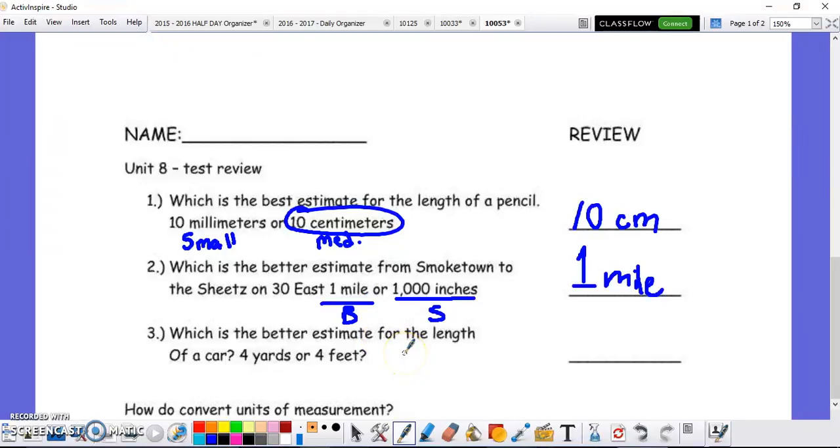Question 3. Which is the better estimate for length, 4 yards or 4 feet? Again, this is customary. So if we're talking about the length of a car, or you can think about a truck, a bigger car, would be smart because these are 2 medium measurements. Feet is a little bit smaller in medium and yards is longer in medium. I want to use the one that I'm going to use significantly less for. So if I took 4 regular rulers, which would be my 4 feet, it would never span the length of a car. But if I took 4 yard rulers, it's possible that that one would, which is why even though both of those are somewhat reasonable units of measurement, 4 feet would never equal the length of a car or truck. However, 4 yards would certainly equal that length.